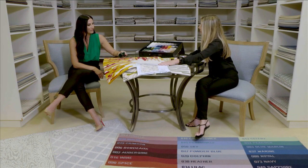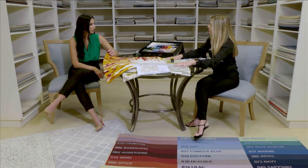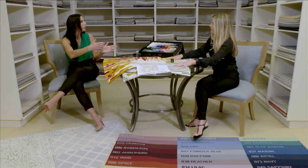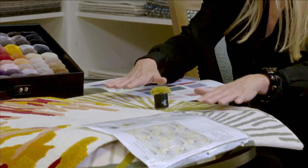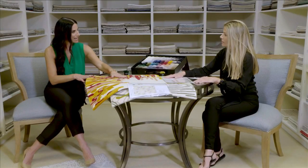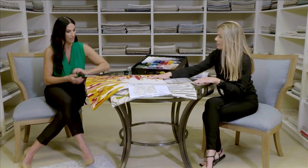Correct, you'll get a rendering. You also get a sample for approval. And that's usually called a strike off, right? Correct. So that's exactly what the rug will look like, in a smaller piece. Correct, about a 2x2. And this is wonderful for hand tufted. You can do any shape, any size. And even the textures, right? You see this is sort of braised here. Correct. Talk to us about how that part could be changed.